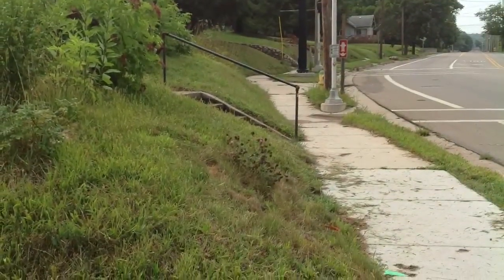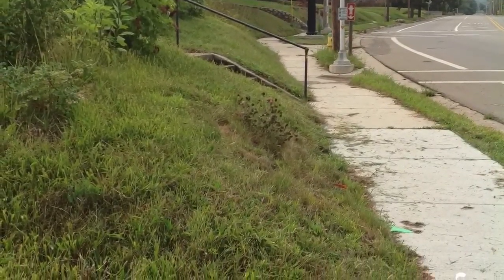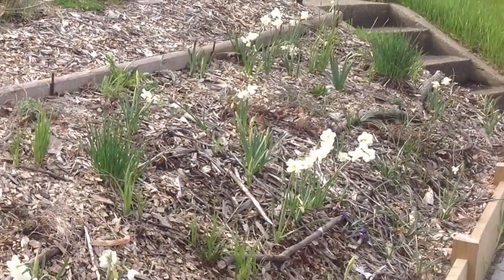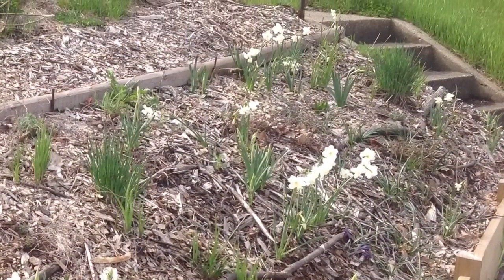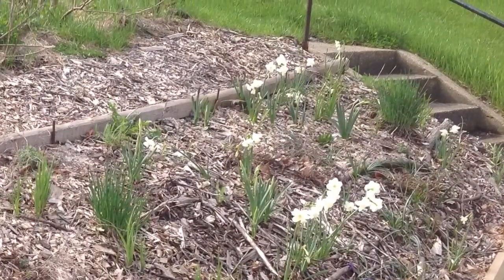In our first year, we also identified a few problem areas that took a lot of maintenance time for us, such as this upfront slope. And we quickly wanted to establish something that was much more low maintenance on those, and that saved us a lot of time since then.